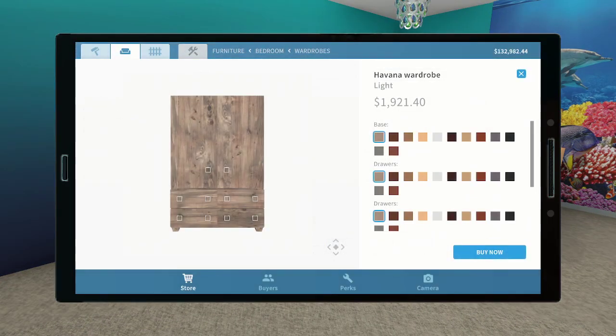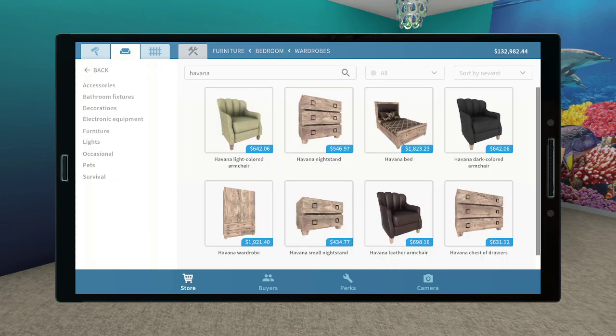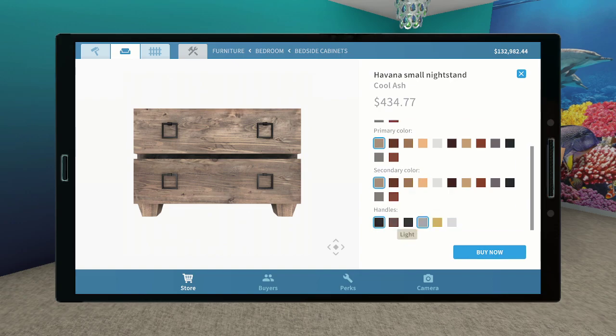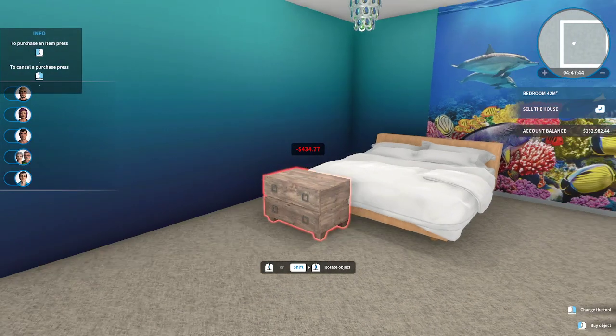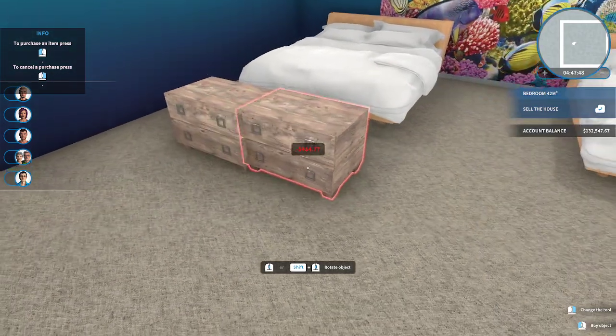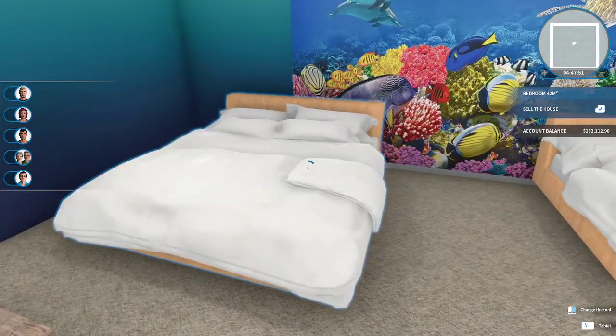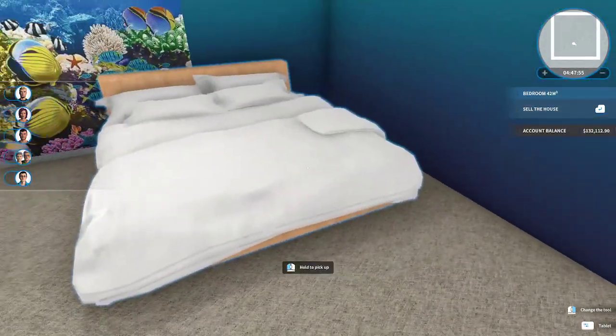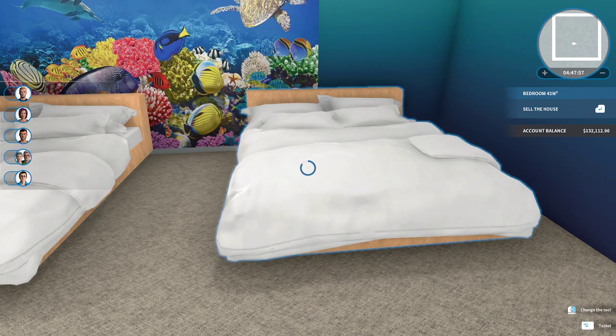And then, okay, so they do have Havana chairs, although I don't think you'd want to sit in a leather chair in this climate. Okay, so I think what I'm going to do is move the beds a little closer together so that I have room for a nightstand next to each one.